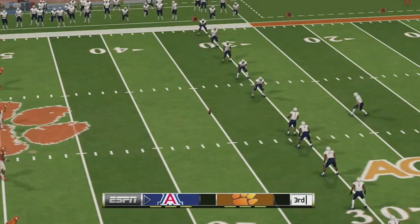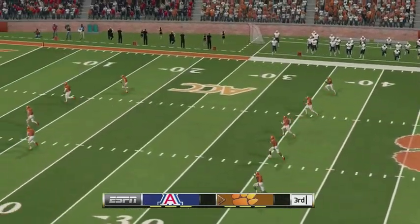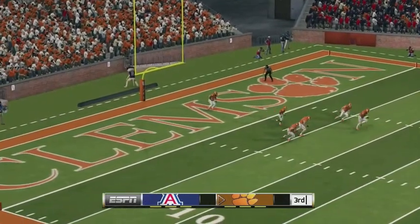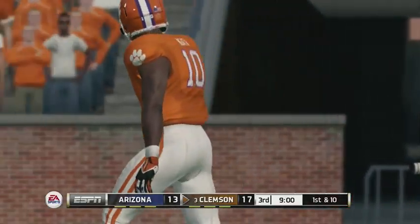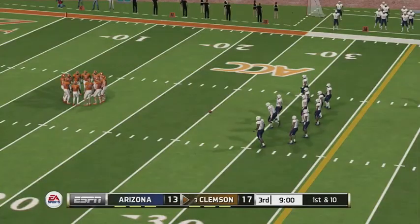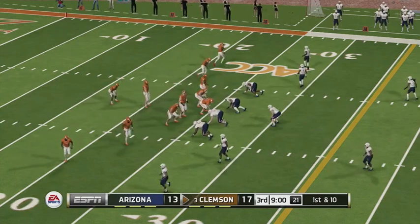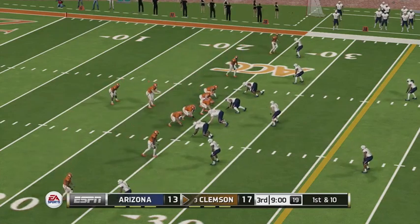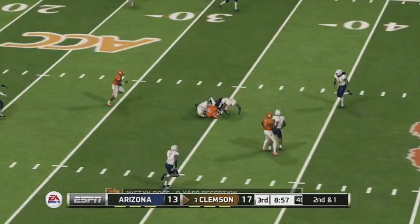Great first half and a tight ball game, and we're set to start quarter number 3. He really got a hold of that kick. This one's going to be down in the end zone for a touchback. They'll take over here, ready to start a new series. Clemson holds a four-point lead. He's hit and taken down.